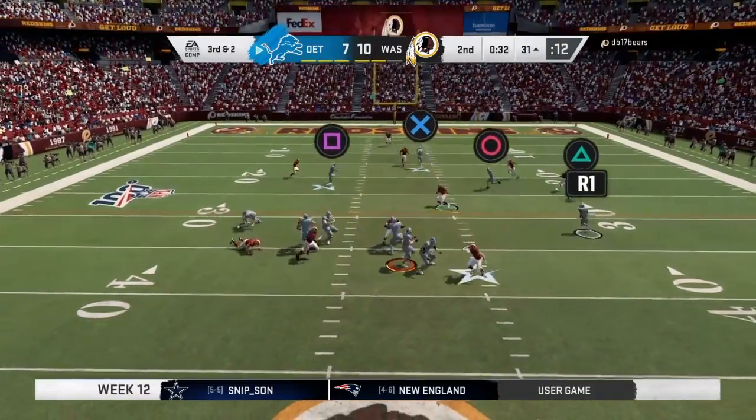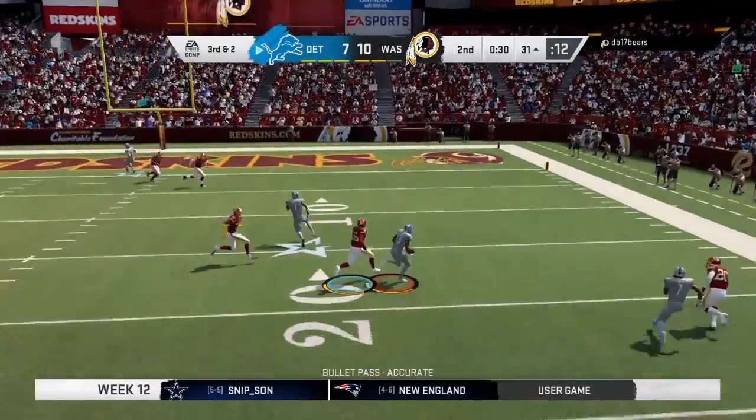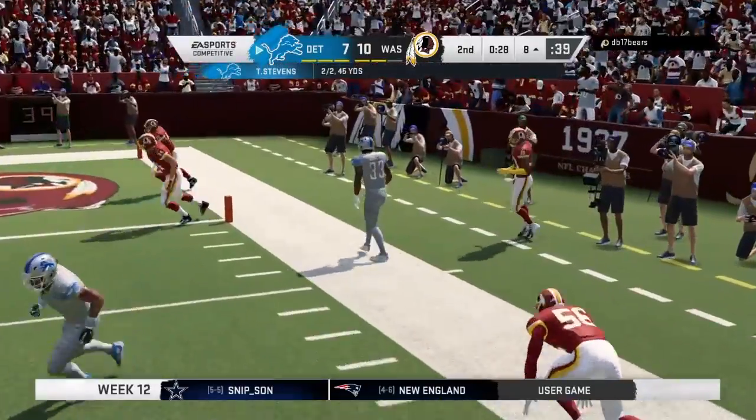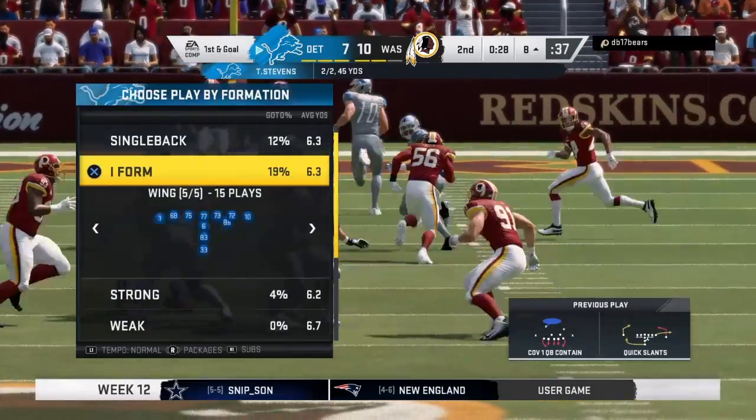On third and two, Stevens. This is Johnson. He's got it. They're able to convert on third down, and that sets up a first and goal.